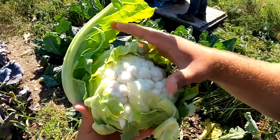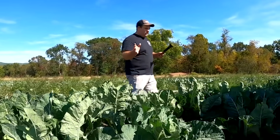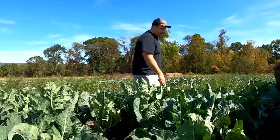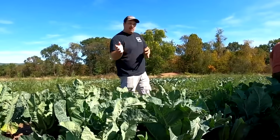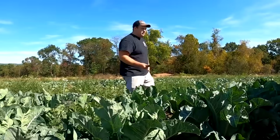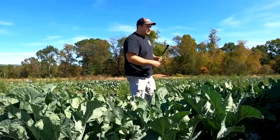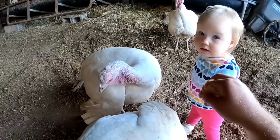Now, as we're going down through the field, the varieties of cauliflower are getting later and later in days. So this stuff is going to take a lot more days to get to maturity. We're not finding too many ripe ones yet, but that's because it's still growing. The cauliflower looks really nice. Now we're just waiting for heads.